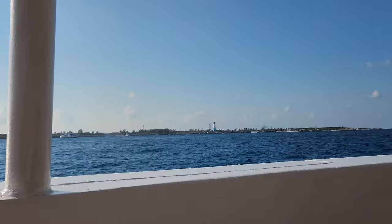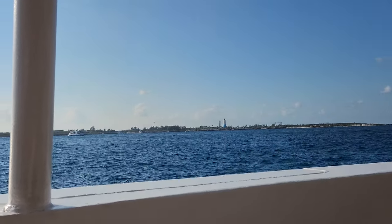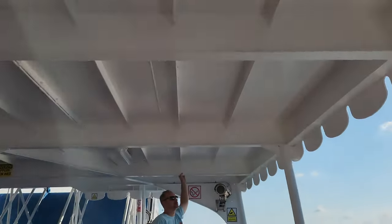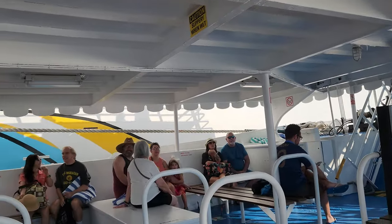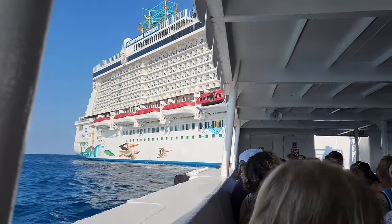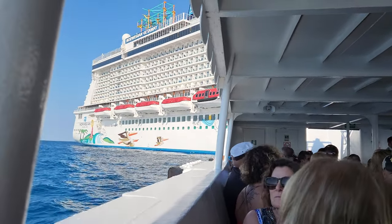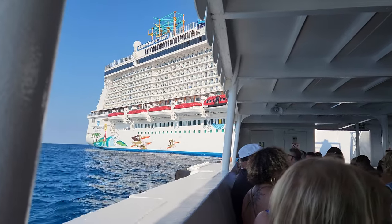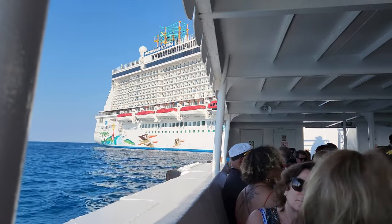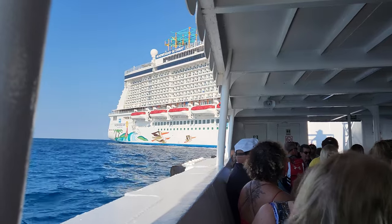Good morning, and it is our last day on the Getaway. We're at their private island, Great Stirrup Cay. And I have to say, this is probably the bumpiest tender boat I think I've ever been on. And now you're off. Depending on what seat you get on the tender boat, sometimes you get a really good view of your ship. Tendering is when the ship cannot dock at the island. It does not have a pier, so you have to get on a smaller boat that will go to the island.